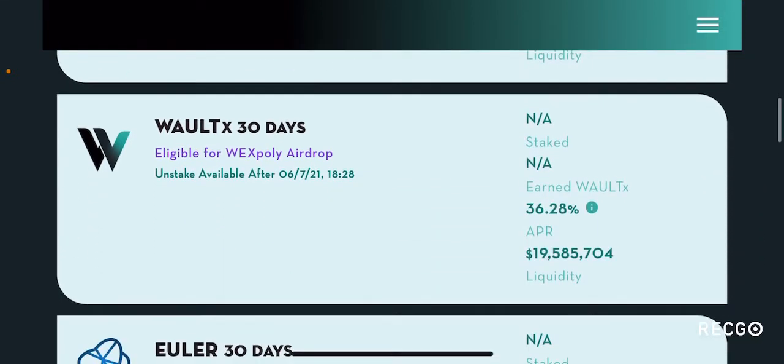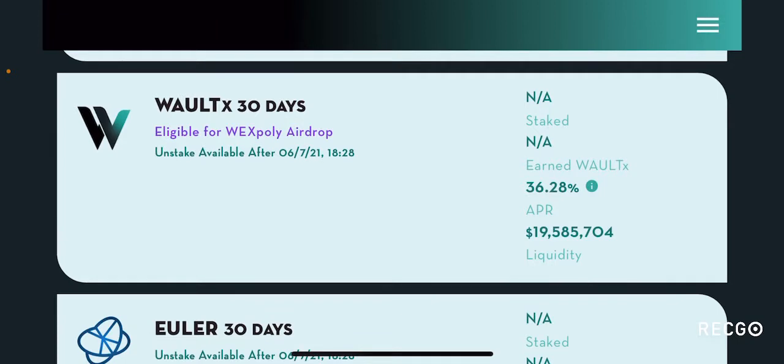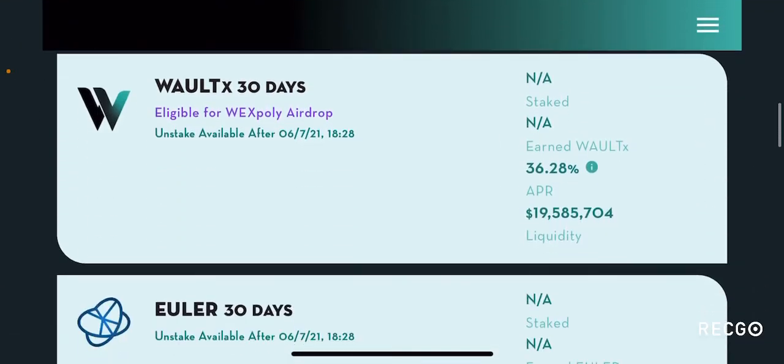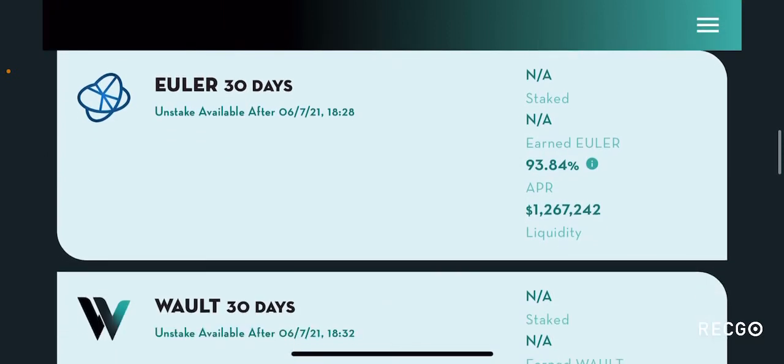You can stake WAULTx and also earn WEX Poly, again at an APR which is slightly lower than the WEX staking pool, but it's still a pretty lucrative percentage.